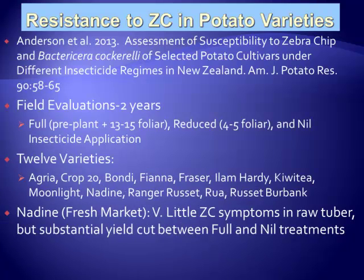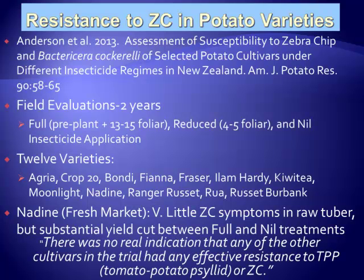They looked at 12 varieties grown in New Zealand, and you can again see Ranger Russet and Russet Burbank, which were 2 of the ones grown in North America too, very widely grown in the US and Canada. They did find that Nadine, which is a fresh market variety, had very little ZC symptoms in raw tubers, similar to what Joe indicated with some of the ones he's seen in his evaluations. But when they looked at the difference in yield between full and nil treatments, even though they didn't show the tuber symptoms, there was a very dramatic cut in yield. Similar to what Joe had observed, they had a quote too, that there's really no indication that any of the other cultivars in the trial had effective resistance to tomato potato psyllid or ZC disease.